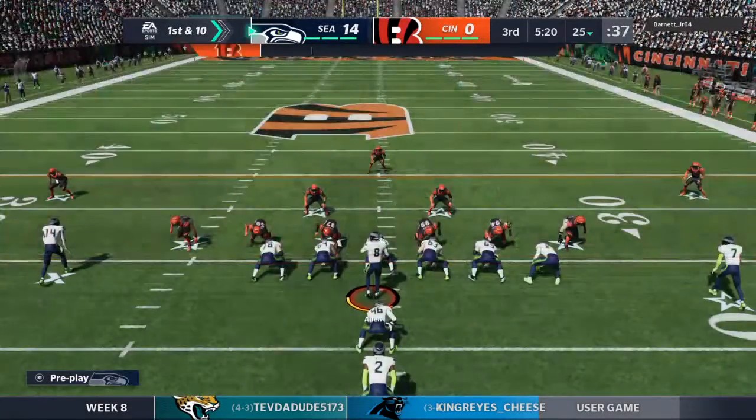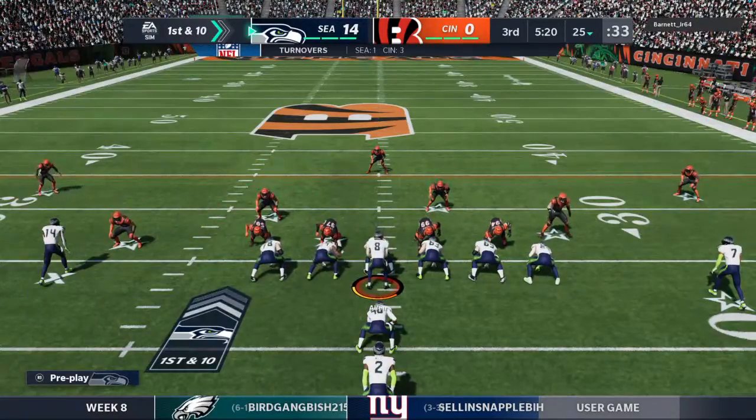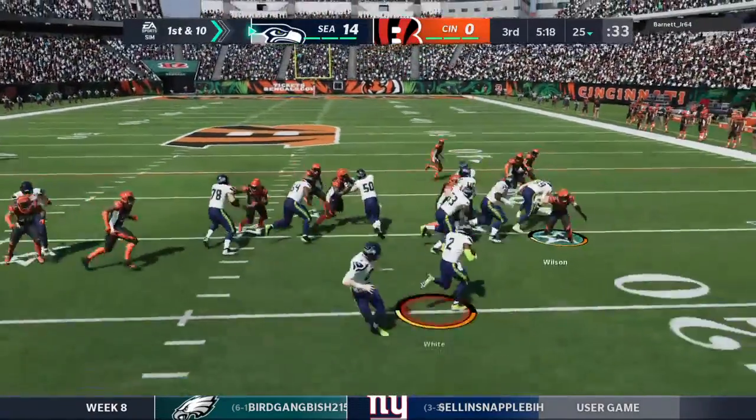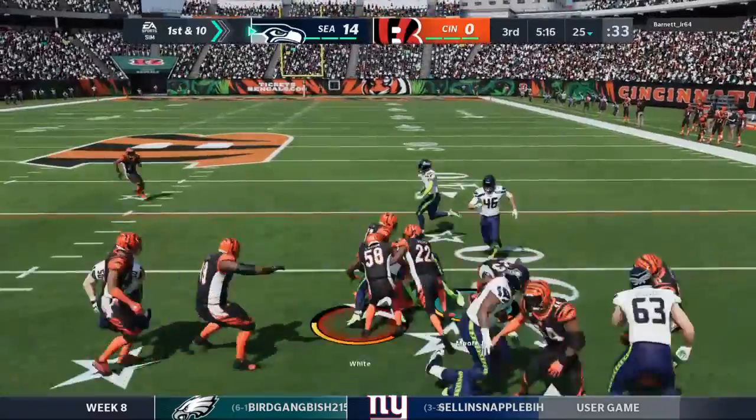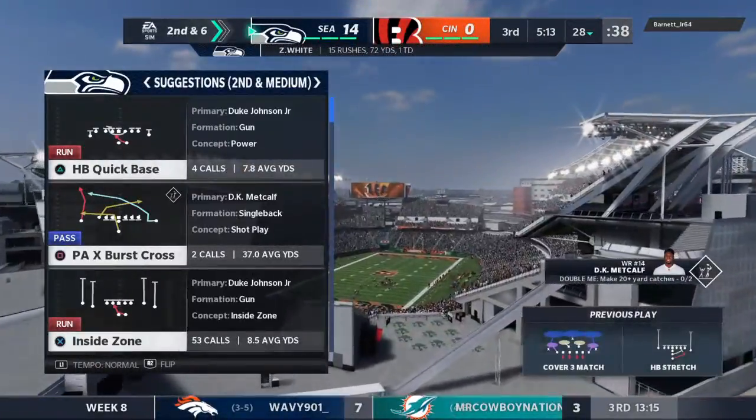And that was the position you wanted to be in, coming out to start this 3rd quarter, get a nice drive going, looking for the end zone. Possibly got a little bit too greedy right there. Making the play defensively, Carl Lawson.